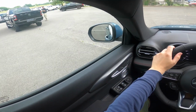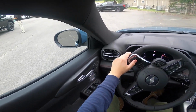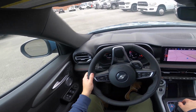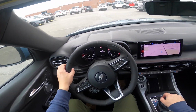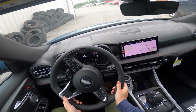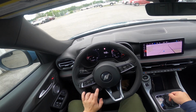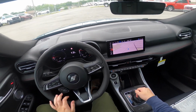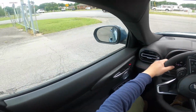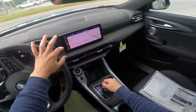This is gonna, again, have the 9-speed transmission with the 2.0 inline turbocharged 4-cylinder, which is the new Hurricane 4-cylinder that is in the FCA lineup. So right now we've got it in just regular drive mode. As we're going, we'll go ahead and switch it over into sport mode to see what discernible difference there really is. Again, this is an all-wheel drive.